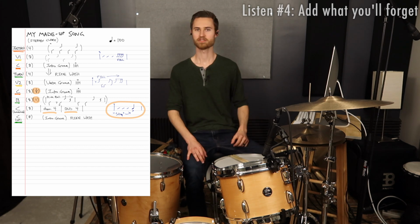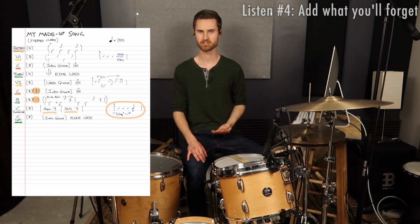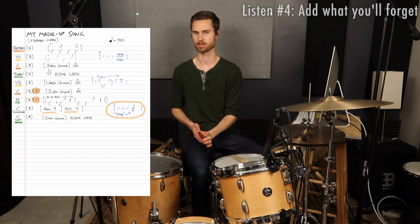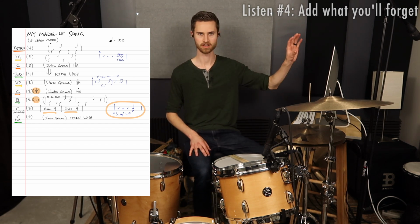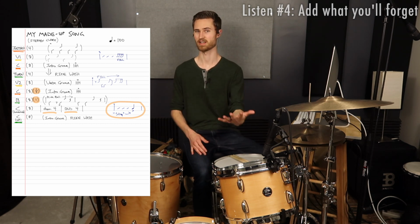And so this could be any break, stop, build, dynamic change, anything important and crucial to the overall groove and arrangement of the song. Just write a quick note in there. You can notate it, write words, whatever helps you remember that it's there, because you don't want to miss that. And then you can highlight it on top of that.